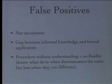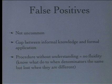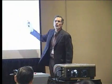And when we teach them a procedure without understanding, there's no fluidity. I know what to do. I know the procedure when the denominators are the same. When they're not the same, I go to whole number strategies, because I don't know what to do. Because I don't understand it, I've just learned what to do. When I see it in a way that isn't familiar, I can't be fluid with it. I can't go with the flow.